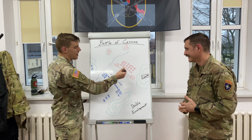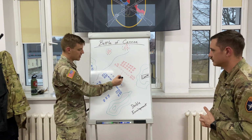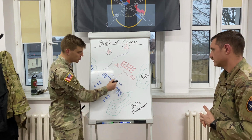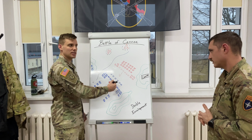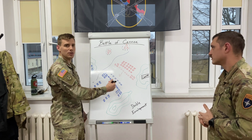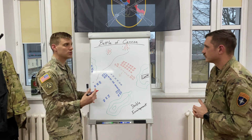Exactly. So the Roman plan was they were going to start marching directly into this, push through and break the line to cause a rout, and that's when they were going to win that fight. They were going to hack down and try to kill as many Carthaginians and their allies as they could as they were running away. So that was the Roman battle plan.